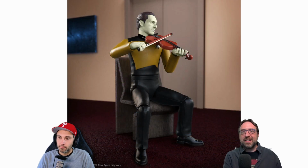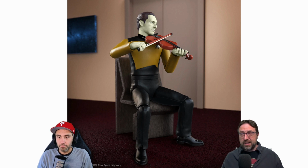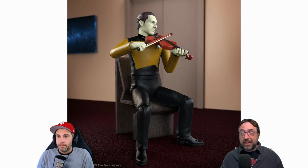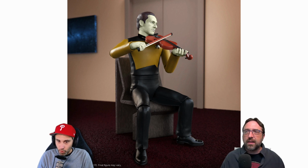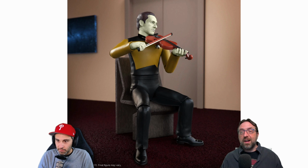So here is Data, and they've done a great job of showing them in digital worlds here. Data playing violin. You can see the articulation, which allows him to play the violin, which is really quite something. And it obviously has some similarities and some differences in articulation to the Playmates line. Well, hold on. Is that a hand swap that you can swap in the hands to play the violin?